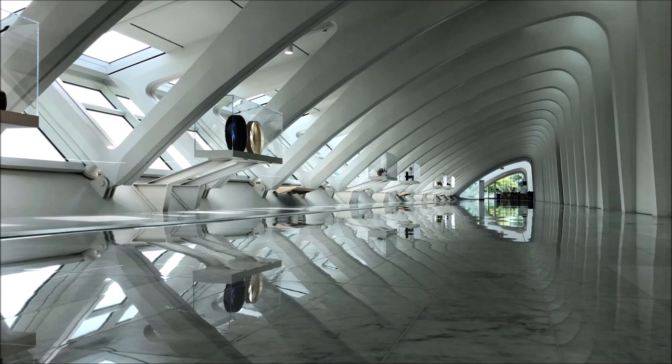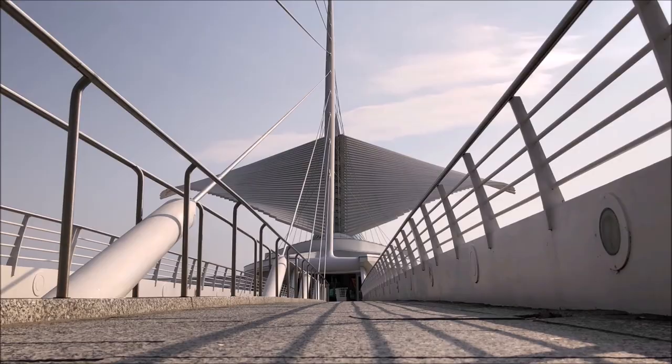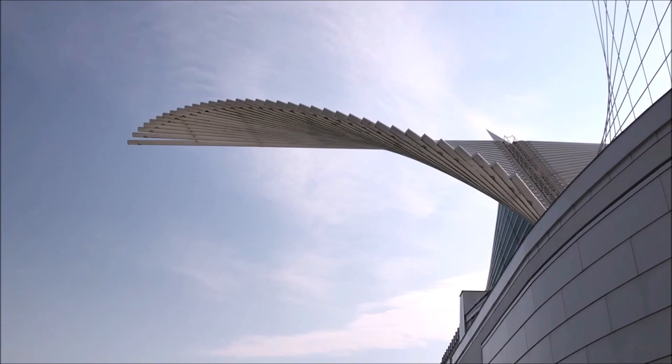And there are many similarities between the two buildings, such as the white cathedral ceiling and the Star Trek-looking beams. But the Milwaukee Art Museum has something that the Oculus doesn't have, the sun-shading brise soleil that opens during the day and closes at night. When it's open, it looks like two giant wings with a wingspan of more than 200 feet. It makes the building even more spectacular than it already is.